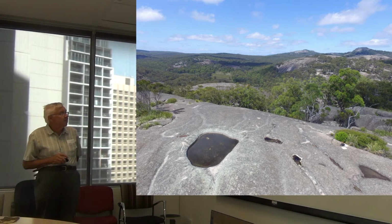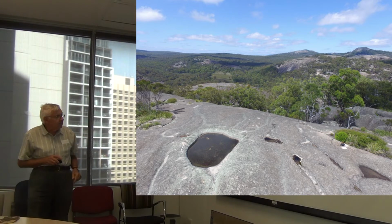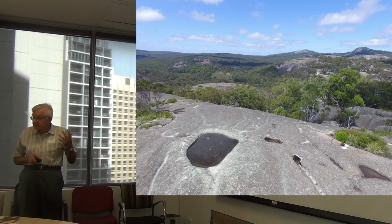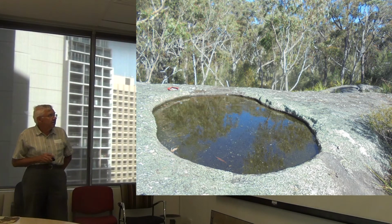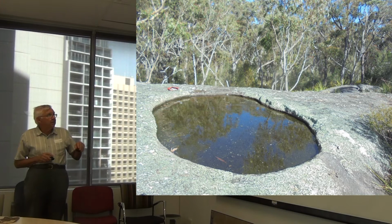And here is the Stanthorpe country with these Inselbergs, which are island mountains, and on top of these, this is where you find these gnammas. And this is our best one, Billy Goat Hill, and that one's actually 20 centimetres deep. It's a 15-metre climb, it keeps you fit going up and down. And here's our map of it, once again done with a drone. And as I say, it's a little unusual because it's 20 centimetres deep, and that will feature a little bit in the talk. And here's another one, which is near Bald Rock, just in New South Wales, and it is different. It's 9 centimetres deep, but it has lots of organic matter in from the trees, and that makes a bit of a difference too.